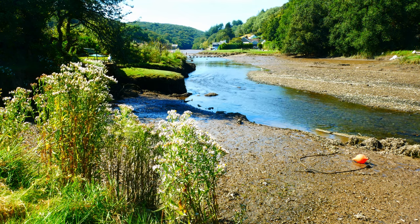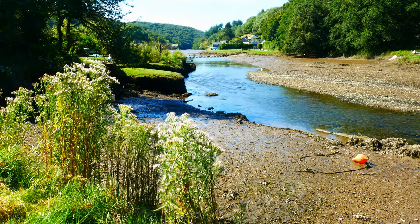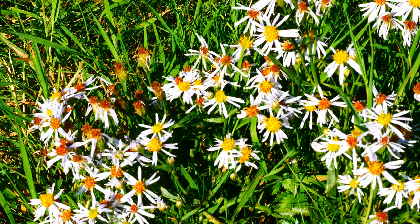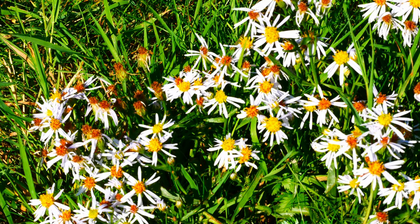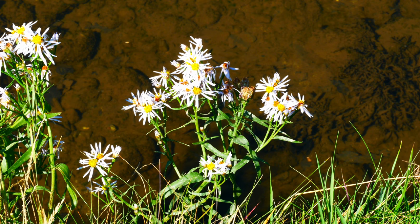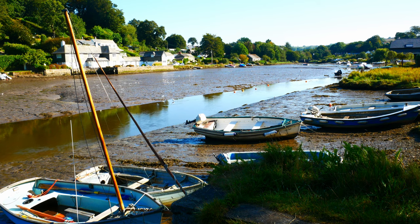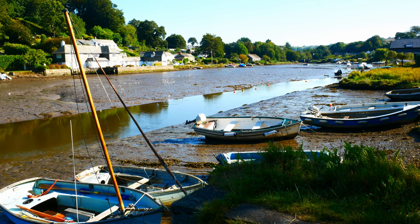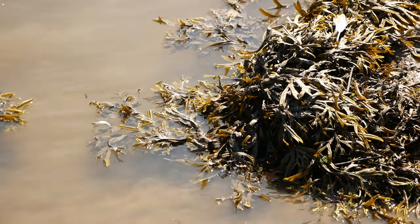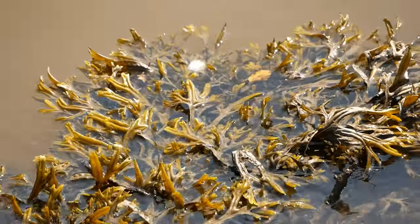On the edge of the brackish water down at Lerin, the sea aster is now in flower. The only seaweed occurring at Lerin is the horned wrack. This lives here because the water is brackish rather than being strongly salty.